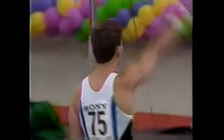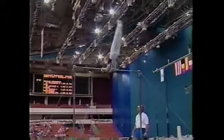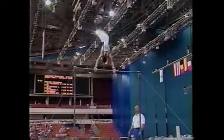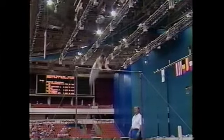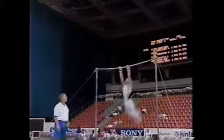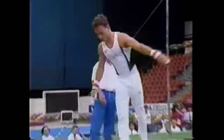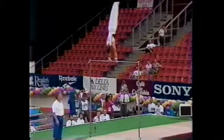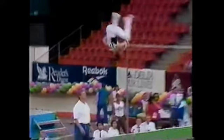Now, this has happened to Scott Keswick before. I really thought he was through the risky part. Normally, when he gets that first release move, he's on. You continue the routine from where you fell off after a 30-second break. He does a triple for a dismount. That's too bad for Scott Keswick. He had a great ring routine, an excellent vault, and now a disastrous parallel bars and high bar.